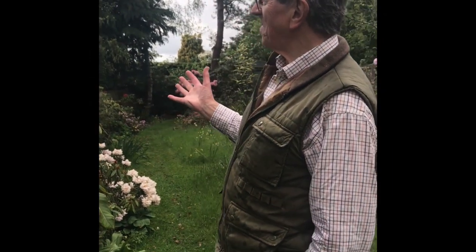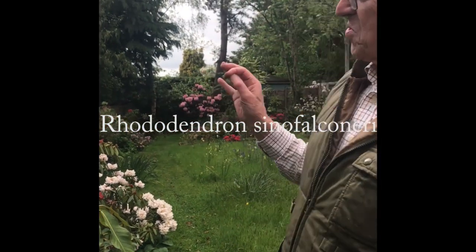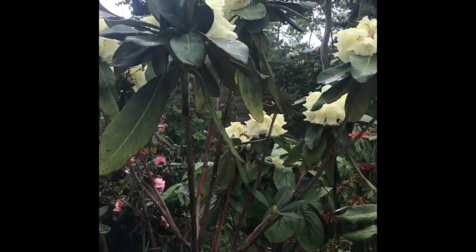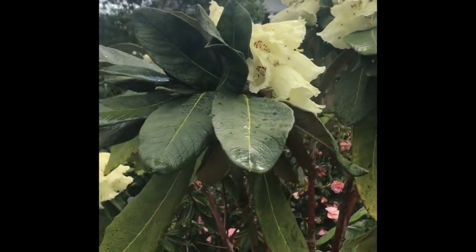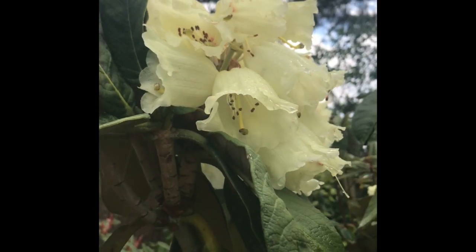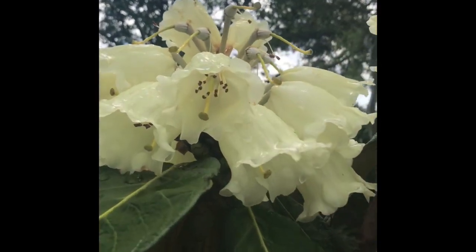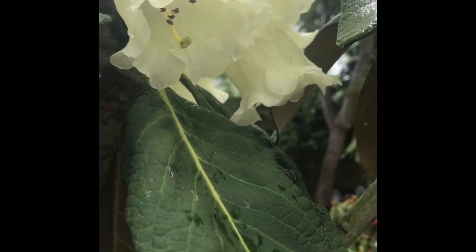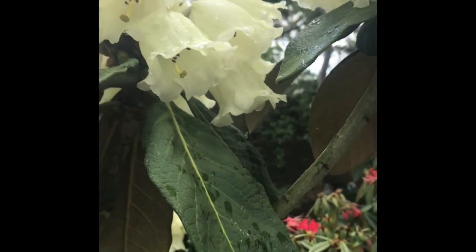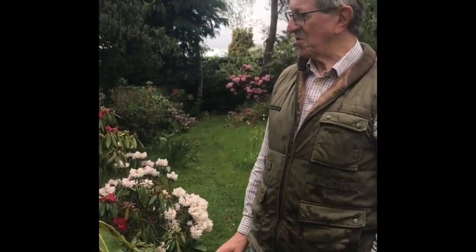My third example is a rhododendron called Cynofalconeri. The reason I'm showing you this is what we call a large-leafed rhododendron. And above all, these are the plants which you're not supposed to grow in small gardens, because these develop into sizable trees. But I do like to break the rules, and I think this is a great plant for a small garden, because the leaves are fantastic and these beautiful yellow flowers. This is a plant from Vietnam, which was grown from seed about 10 years ago, started flowering last year. And the idea is it will grow up and give space underneath to grow smaller plants.